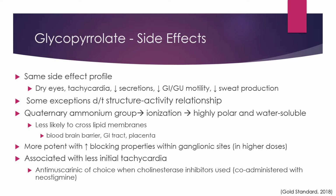Unlike some other antimuscarinics, glycopyrrolate has a quaternary ammonium group, which makes it an ionized compound that is highly polar and water-soluble, which makes it less likely to cross lipid membranes such as the blood-brain barrier, the GI tract, and placenta. The structure also makes it more potent than other antimuscarinics, and at higher doses it increases blocking properties within ganglionic sites. Glycopyrrolate also produces tachycardia, but this is less than what's observed with other antimuscarinic drugs such as atropine.